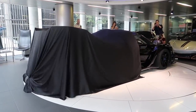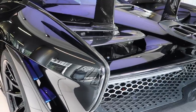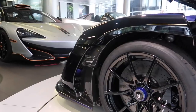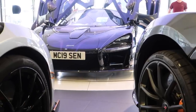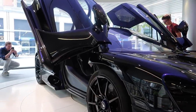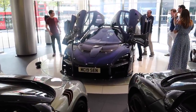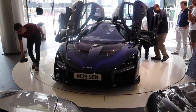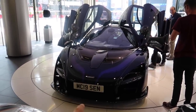Let's get the covers off this Senna and let's take it out. So then, the covers are off this McLaren Senna, and it is not any old McLaren Senna. You will have clocked already in the preceding shots of the car, there are lots and lots of cool details on this, one-off details. This car has been through MSO and back, and then back through MSO again.